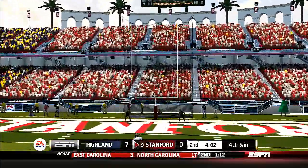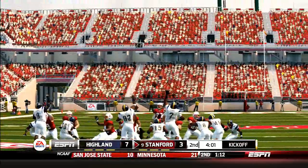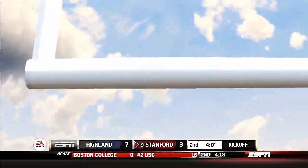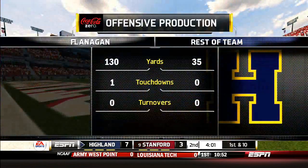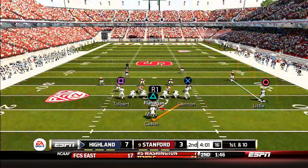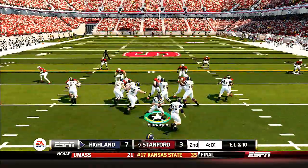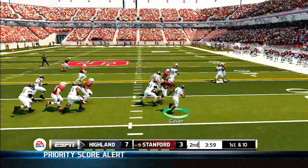This kick is going to be up, and it's going to be good. Nice kick there from the kicker as the Cardinals are on the board here. 3 points on the board. It's now a 7-3 ball game. Take a look at the offensive protection so far here between Flanagan and the rest of the Scotties. Flanagan looking like a top quarterback here for this ball club.